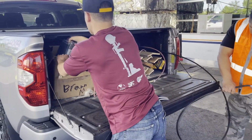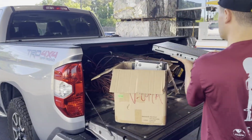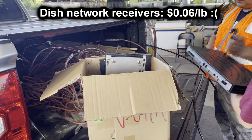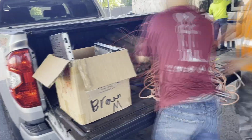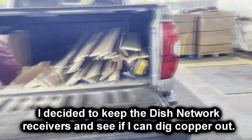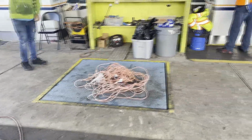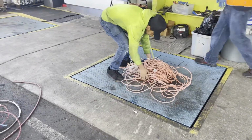Do you guys have use for stuff like this? It's like an old DVD player. It's steel, so it's only like 6 cents a pound. Yeah, 6 cents. All right, well, we got all this stuff. I thought you could trade those in. 6 cents? I might just want to pick it apart and see. Is that trash? Yeah.